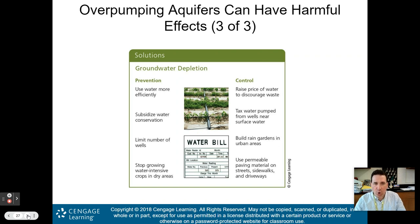Prevention: use water more efficiently, which is what we talked about in previous slides. Subsidize water conservation. So don't pay people to use the water, pay people to not use it. Limit the number of wells, stop growing water-intensive crops, right? Go back to that polyculture, that more traditional agriculture. Control: raise prices of water to discourage waste. There's your full cost pricing. Tax water pumped from wells near surface water. Again, make it more expensive.